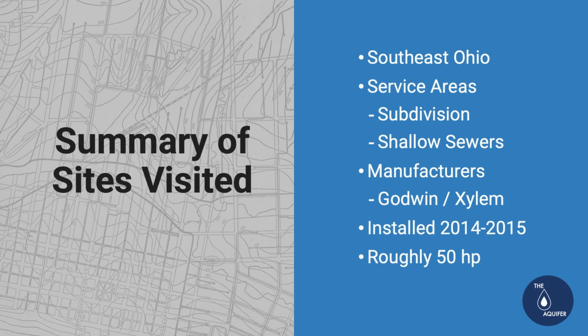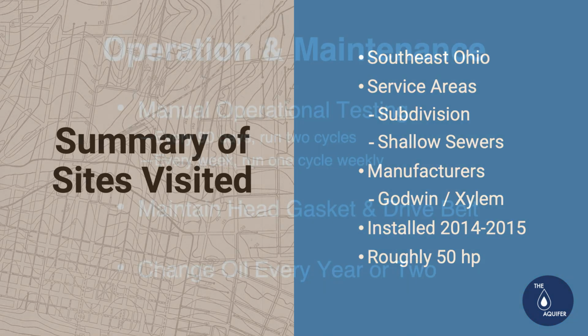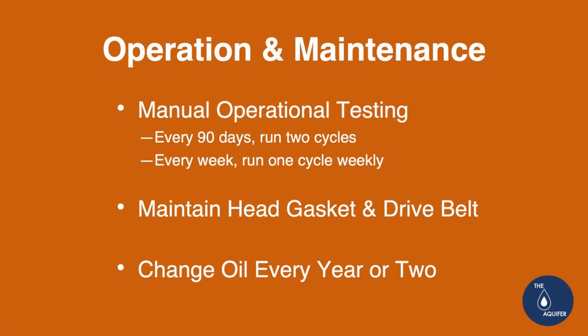These units were both Flight Godwin units dating from roughly 8 or 9 years ago, and both units were rated at roughly 50 horsepower, and they were both backing up submersible pump stations like the diagram that I just showed you. I asked the operators about a typical operation and maintenance of the systems, and the operators of each system explained they normally did a manual operation of the backup pump system.